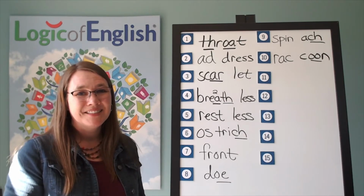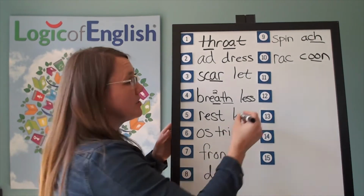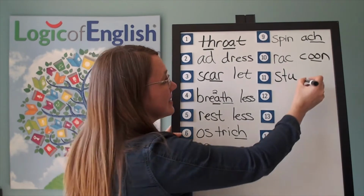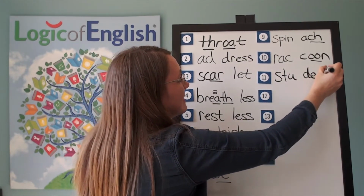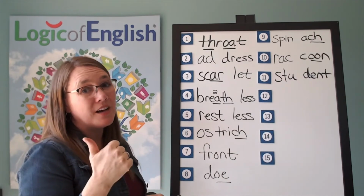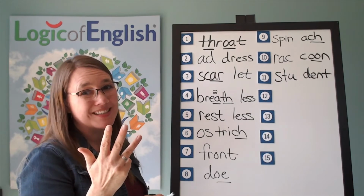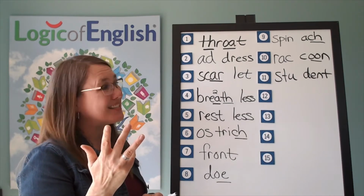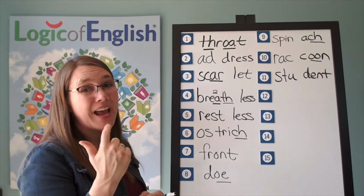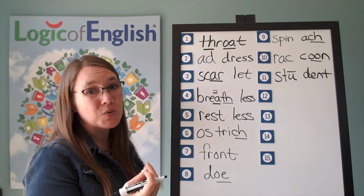Good. Good sounding it out. Now help me to write it. The first syllable is stew. S-t-u. The second syllable is dent. D-e-n-t. Did you use the correct u? Now, of the two sounds, what sound do you hear in student? You're right, you hear the second sound, u. And remember, u has 2 long sounds. So here, it's saying its second long sound, student.